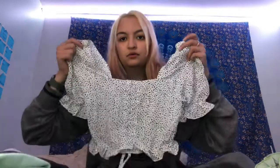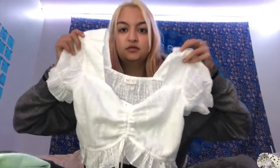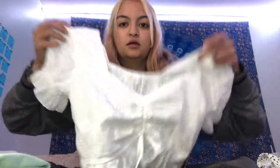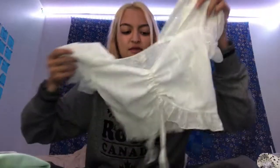This is also not a sock or anything, but it's tight. It's all cute. This one's so cute. This is also probably medium. And put this one in like camera for long day instead of a Shein. So whatever, but okay.